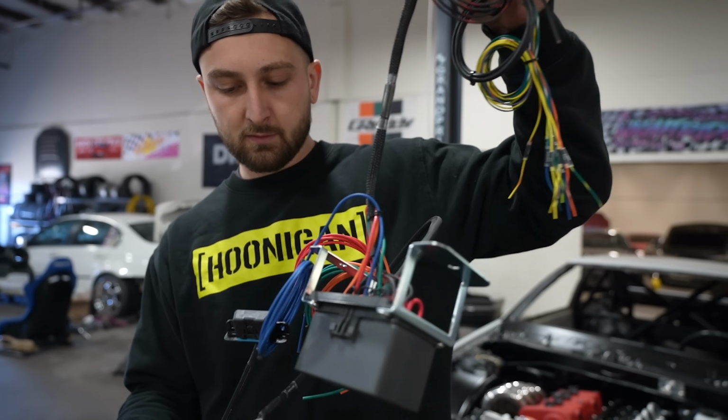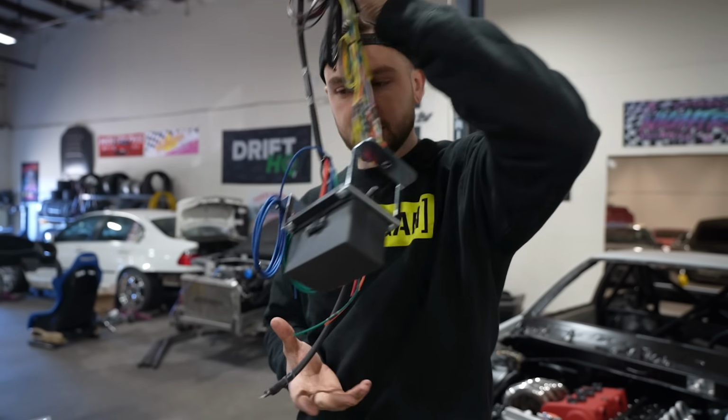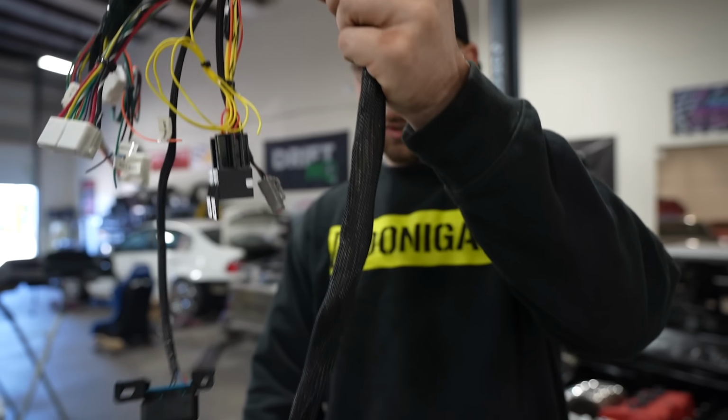So if you guys are putting a K-swap in something that isn't very common or they don't have a harness for, Wiring Specialties' rear-wheel drive K-Series universal harness. So we're gonna unplug this for now, put this off to the side. And now we just have our generic K-Series harness.